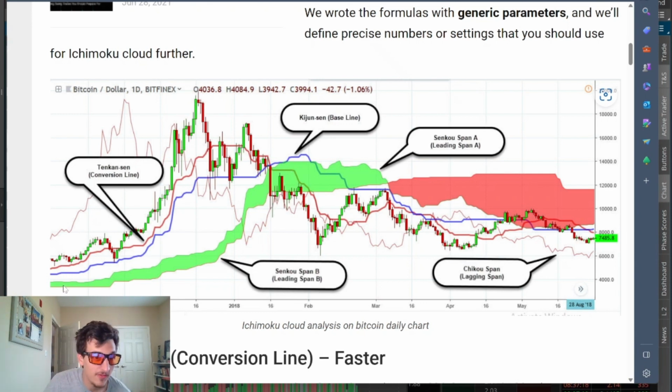Then this cloud: if the cloud is green, it's bullish. When the cloud is red, it's bearish. So there are all these different lines: the Tenkan-sen, the Kijun-sen, the Senkou Span A, and the Chikou Span, which is like a lagging indicator telling you pretty much historical information. It's pretty much a mirror of the price action, just shifted, which is somehow supposed to give you an indication. If this line is underneath the current price action, it's bearish, or if it's over the price action, it's bearish.